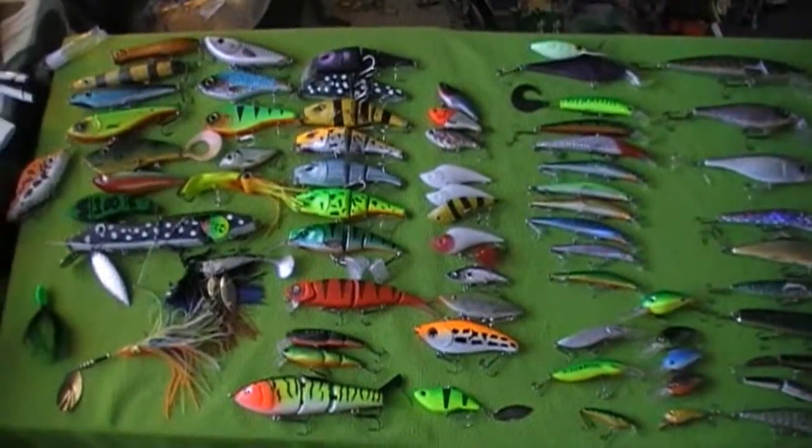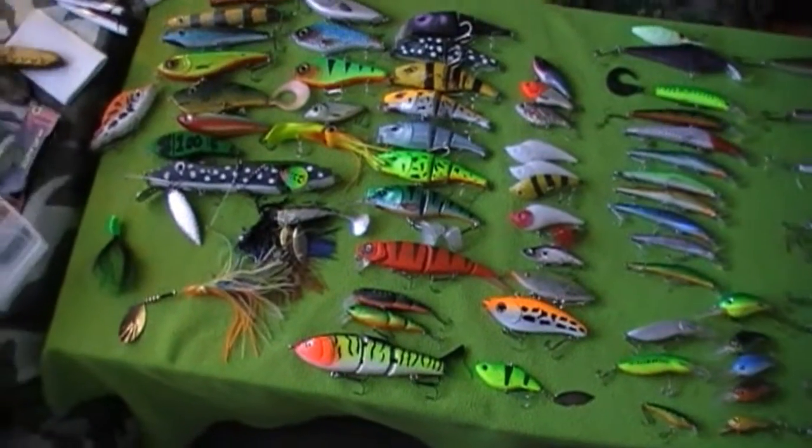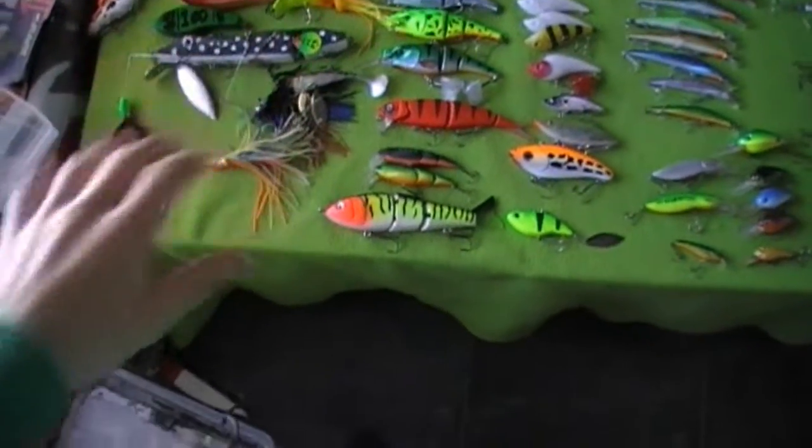Those are all my lures. It's like 200 plus lures if I'm right. Not this, but all my lures.